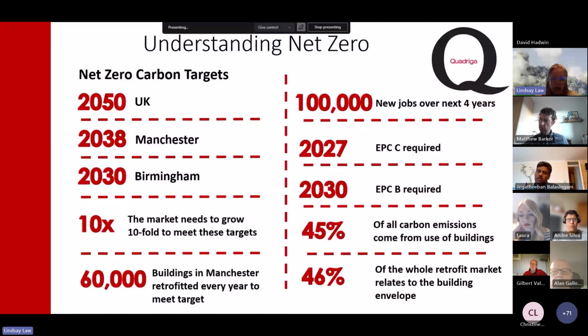So we did have this EPC requirement of level C by 2027. That would kick in when we were entering into new leases or we were selling our properties. By 2030, we needed our buildings to have an EPC of B. So, a massive, massive achievement.